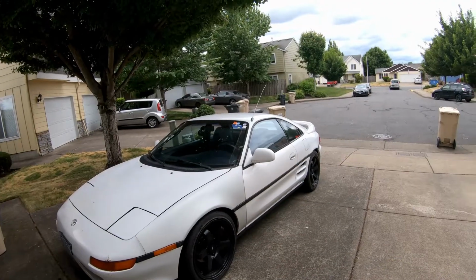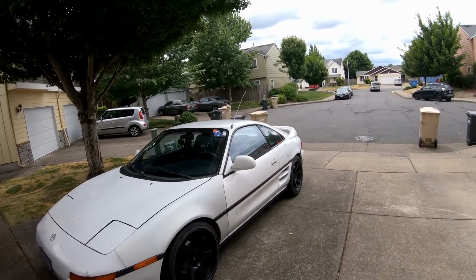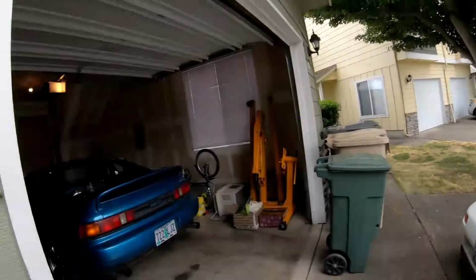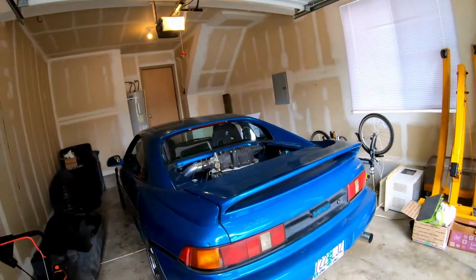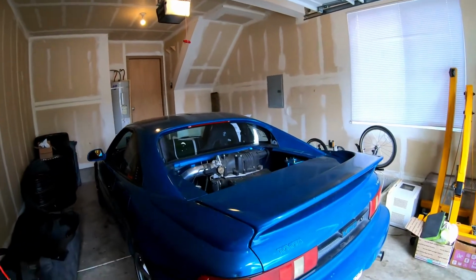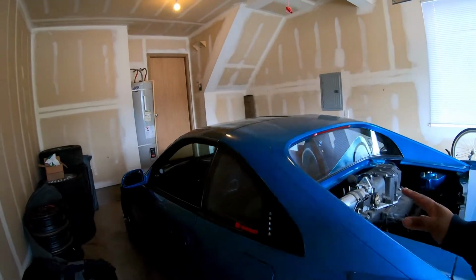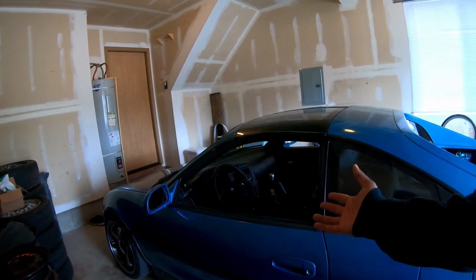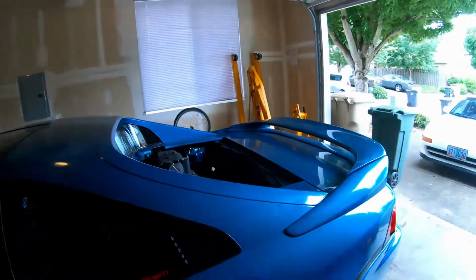I honestly think the best way to put it is that this is always just going to be the really fun street car that I can take to the track, and this car over here is going to be the behemoth that is not fun to drive on the street, but is extremely fun at the track, is always a handful, and I don't mind sacrificing the streetability considering the fact that I already trailer this car to events that are far away, so that doesn't bother me one single bit.